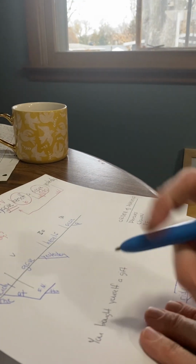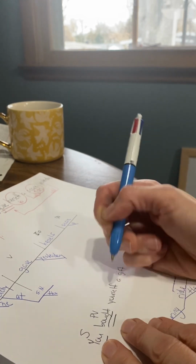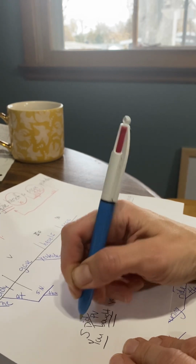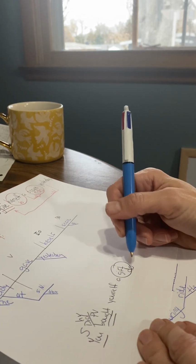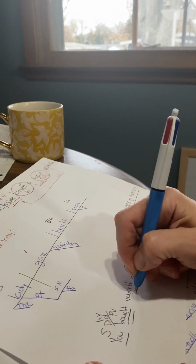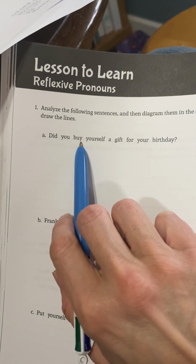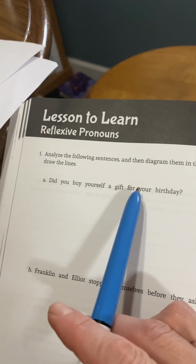So I would see that you is our subject, buy in the original sentence is your predicate verb, and did is a helping verb, okay? Buy what? A gift, that's your direct object. Buy a gift for who? Yourself. So yourself is going to be your indirect object. When you're doing this one in the question, it's helping verb, subject, verb. You bought what? A gift. That's our direct object. For who? Yourself is the indirect object. And this, of course, is a prepositional phrase, right?